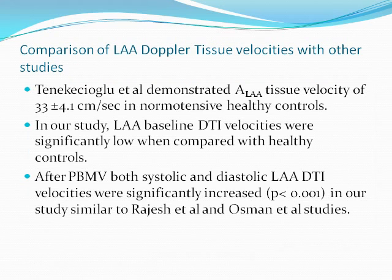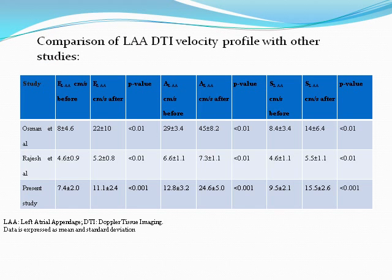Tanageshoglu et al. demonstrated an A wave of greater than 33 plus or minus 4.1 centimeters per second in normotensive healthy controls. In our study, LAA baseline DTI velocities were significantly low when compared with healthy controls. After PBMV, both systolic and diastolic LAA DTI velocities were significantly increased in our study, similar to the Rajesh et al. studies. So in this table, we compared the LAA DTI velocity profile with other studies.